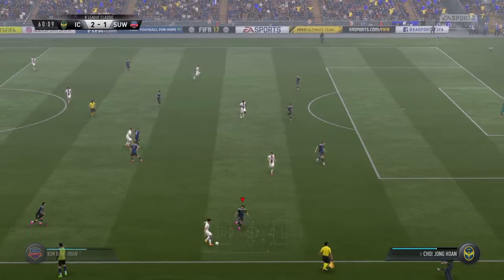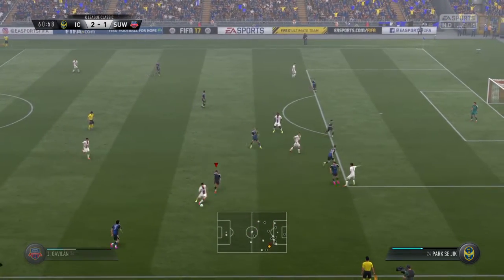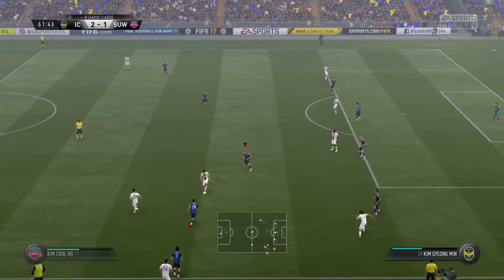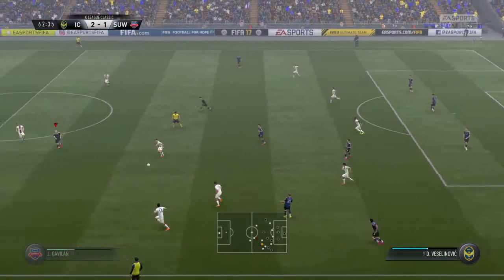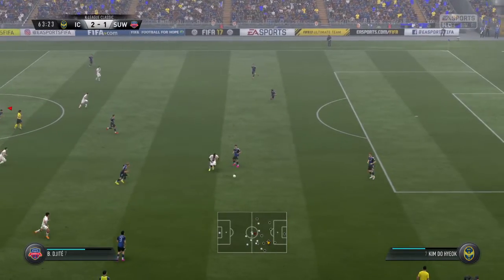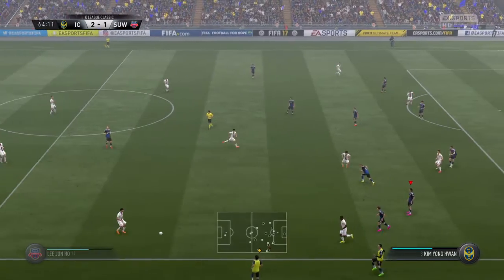Now they've got a chance in this part of the pitch. This is an exercise in patience as they try to get an opening. They've got a great understanding, this team. Just look at the passing. Cut out by the defender. Choi. Turnover there that we didn't expect. Lee.